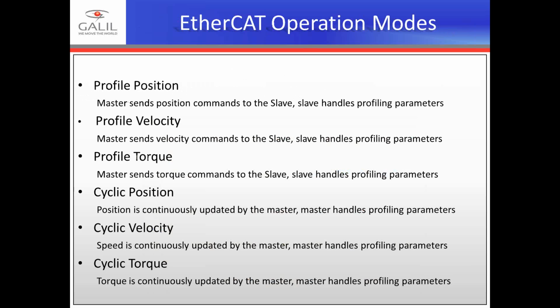EtherCAT network operation modes include the following. In profile mode, motion profiling is largely left to the slave. Parameters are set on the drive, like acceleration, deceleration, speed, etc. The master simply sends target positions, speeds, or torque to the slave, which then does its own math and profiling to make sure it reaches the target in the allotted amount of time.